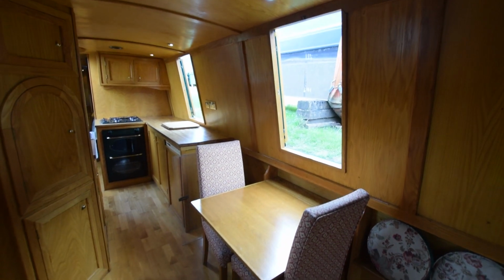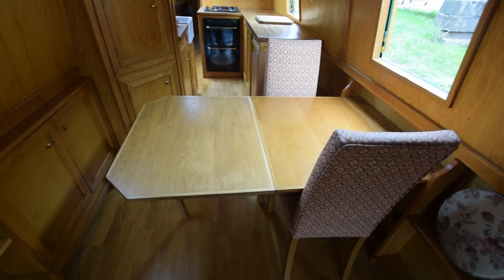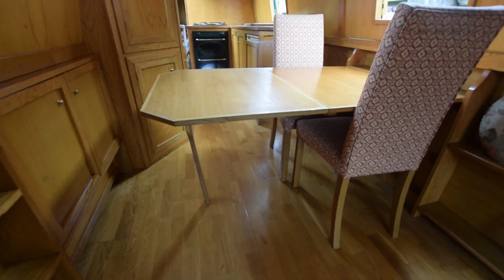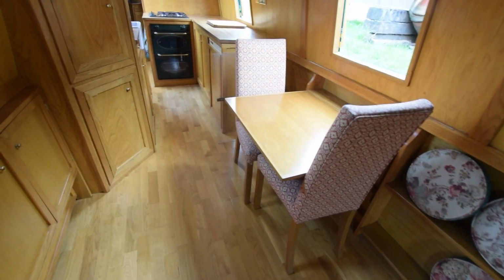Lovely dining area. That table does extend. There's a picture of that, so you can quite easily seat 4 or 5 actually, with one at the end for dining. And I suppose if you squeeze a couple on the end, it's a dining table for 6. It's right under the side hatch there, so that's nice.